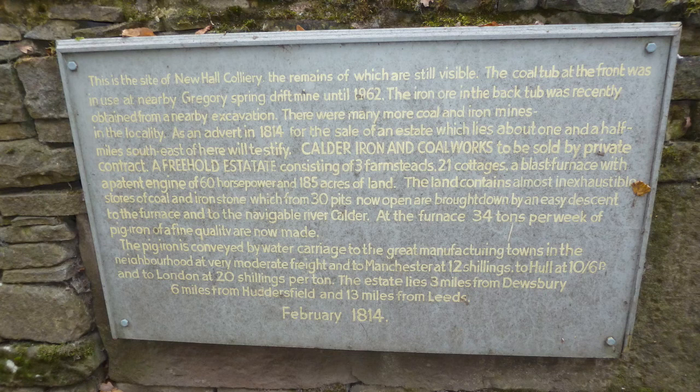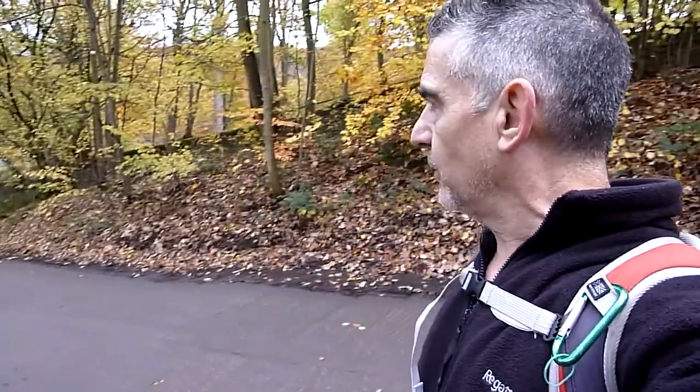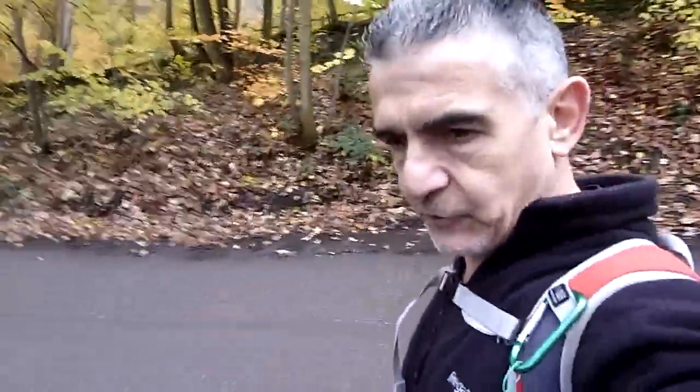But it says here, the land contains almost inexhaustible stores of coal and ironstone, which from 30 pits now open are brought down by an easy descent to the furnace and to the navigable River Calder. At the furnace, 34 tons per week of pig iron are now made. This is dated February 1814. So, I haven't a clue about this area really, but apart from just discovering there that iron ore and coal mining were big industries 200 years ago.